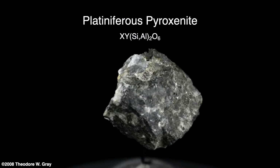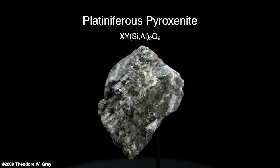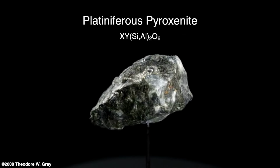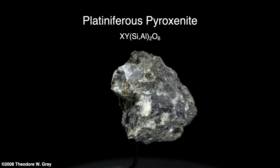Normally, platinum ore isn't as pretty as the sperrylite. Here you see platiniferous pyroxenite, a member of the igneous pyroxene family. In the chemical formula, the X and Y are replaced with other elements and, in our case, also have some platinum mixed in. This sample comes from South Africa.